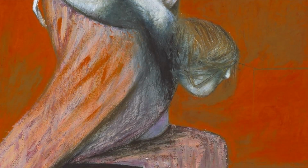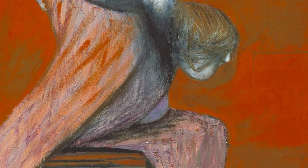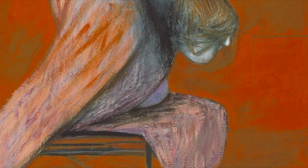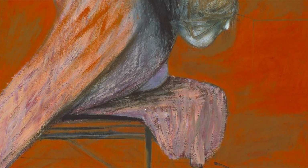The figure is slumped on top of a table or platform, with what I can only describe as some kind of velvet sheet or blanket draped around it. But it is wrapped tight, as if the figure is tightly bound, and is trying to pull away from someone, or something, outside of our field of view.